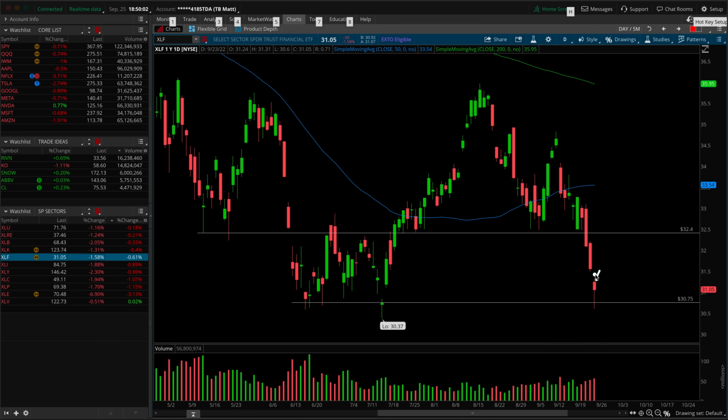So two things in the XLF. Obviously, this is the second heaviest weighted sector that we're watching. It's not by market cap, but in our lineup it is. So if we do get the dead cat bounce that closes the gap and reverses off of it, very bearish, stay away. You're not really looking for longs in that case.